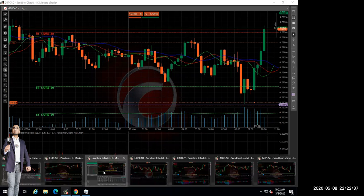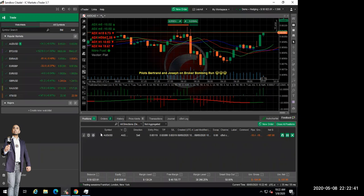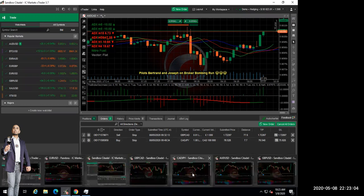Which one was that? Okay, here's the problem with one of them. This hedge that we took, when we took it risky, one of them is being left behind because the H4 didn't confirm. But we have these two pending orders that we opened for the trending market. So this one is CAD JPY. Let's go back to CAD JPY.